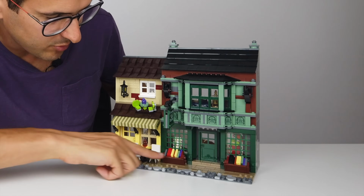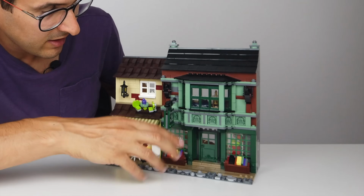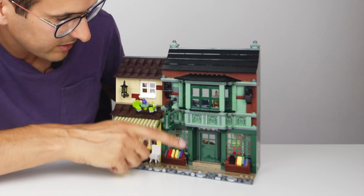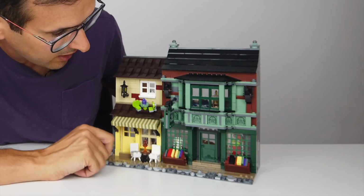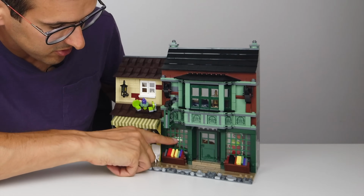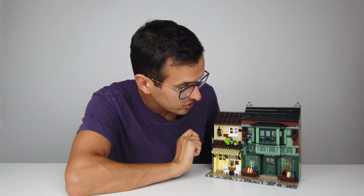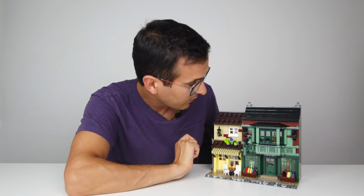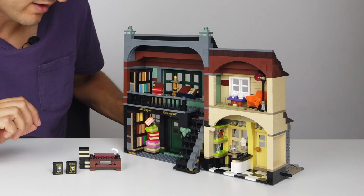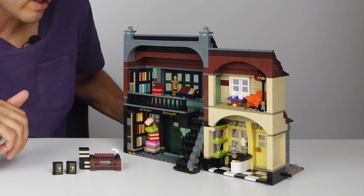And I really like these brick-built details of the bookcases outside of Flourish and Blots. The color on this one is really, really nice. It uses a lot of dark green elements and also sand green up here. We also get the dark green windows. And here you can also see another one of those new printed glass elements, which are really, really awesome for buildings. Inside we get to see another folding mechanism for stairs. I quite like the other one better, but this is still nice and clever as well.